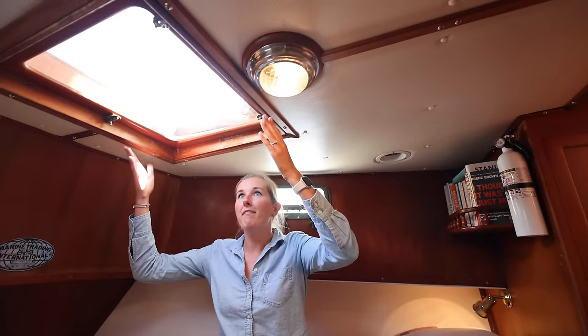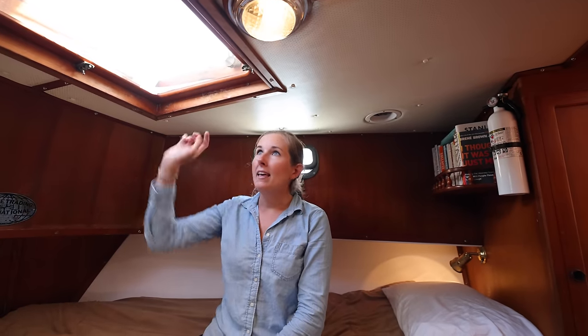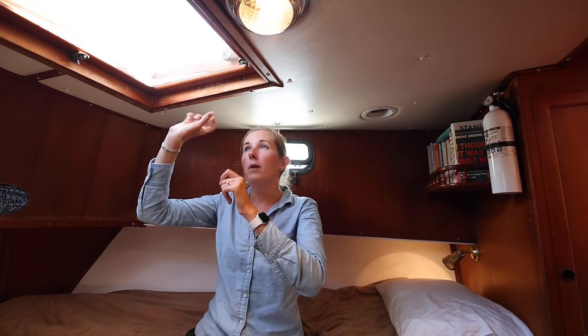As we move forward, we have this awesome forward hatch, and this hatch makes it so that way this bedroom is actually my favorite place to sleep because I like it cool at night. And when we open this up on anchor, we have the most incredible breeze that comes through here. This keeps us so comfortable at night. It also has a screen so bugs don't come in, and it's really easy to open with two knobs on either side.